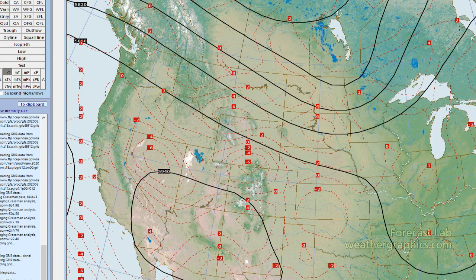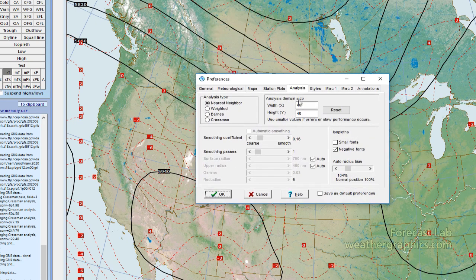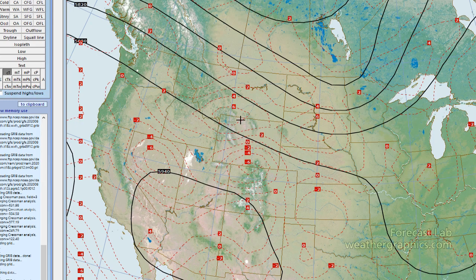Now, one little tip, if you want to get slightly more detailed data, you're going to want to pay attention to your analysis options. If you increase that domain size to like 50, 60, 70, 80, you're going to get more sharp definition of the contours, and you'll want to play around with the smoothing and kind of bring that up or down until it looks good. So anyway, there you go.